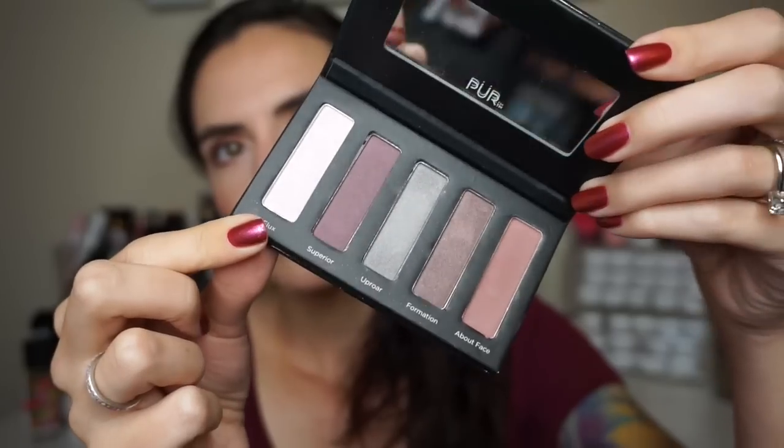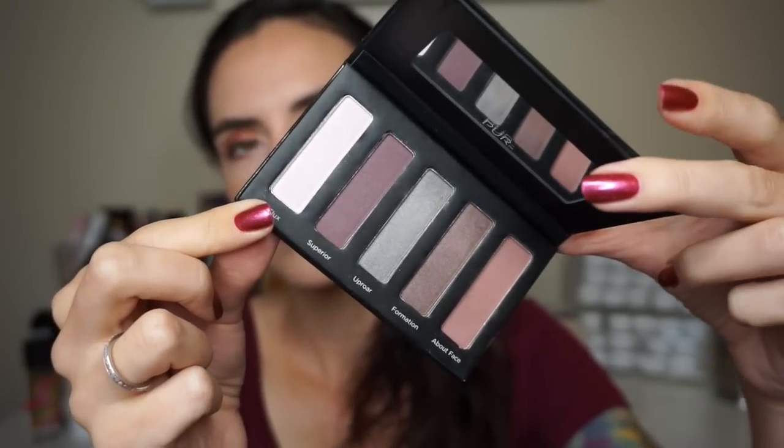Here's another one that I wasn't really happy with the pigmentation on. This is the Revolution Eye Palette from Pure. The shades in here are nice. This is a cute little palette. The packaging's nice. I just wasn't really happy with how this performed. I think I used this in a first impressions video and it was just meh. Hopefully somebody else will love it more than I did.